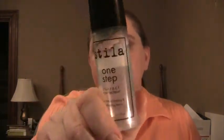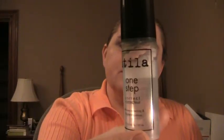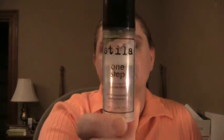And I put it on my face and it dampens down the redness. It brightens a little bit, and I think it evens out some of my skin tone as well. So, Stila One Step Correct. This lasts forever. I've been using this since August, and I probably won't finish it until sometime in February. Great investment. And I don't have to worry about using color correcting primers and concealers and all of that. That does the job.